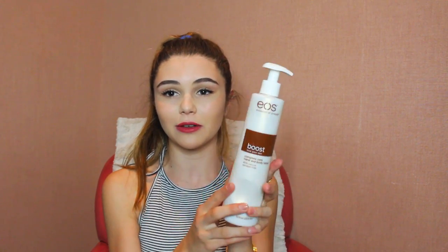I'm gonna start with a lotion, and it is the EOS Boost Love Your Skin Complete Care Hand and Body Lotion, 90% natural, paraben free. It is an amazing body lotion and hand lotion, and it smells like coconut. I got it in the scent coconut, which smells amazing. It doesn't have a name on it, but this is what it looks like. It makes your skin super smooth.